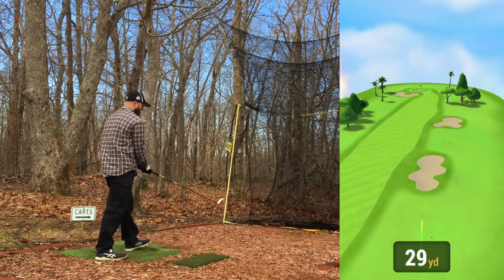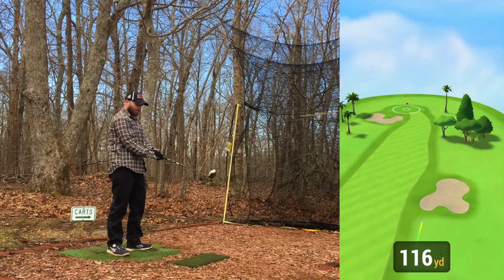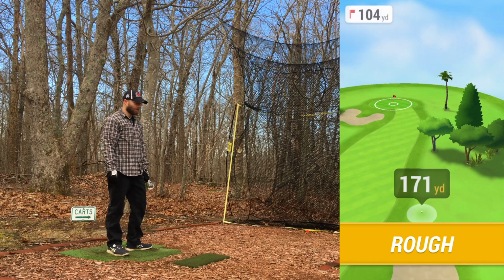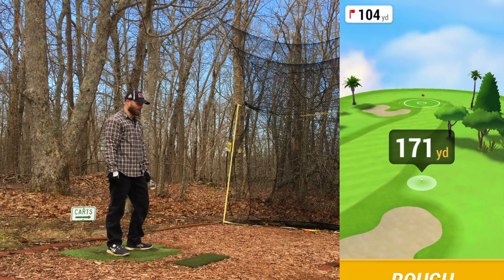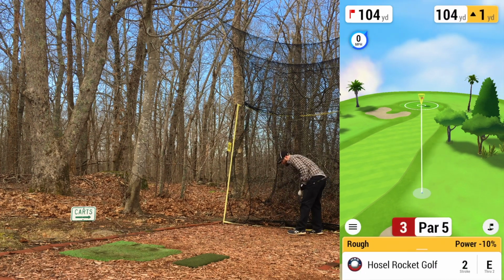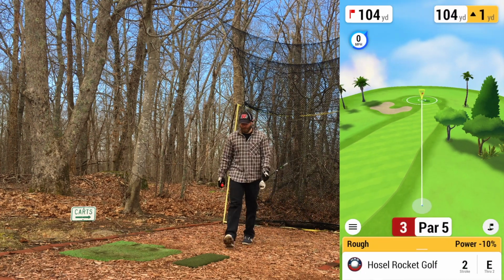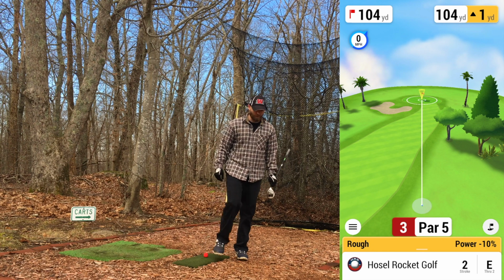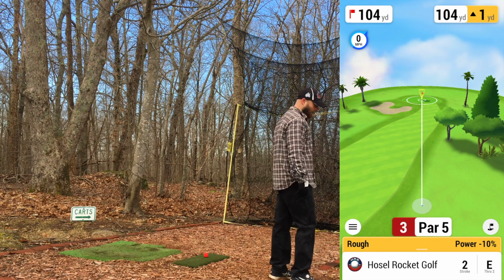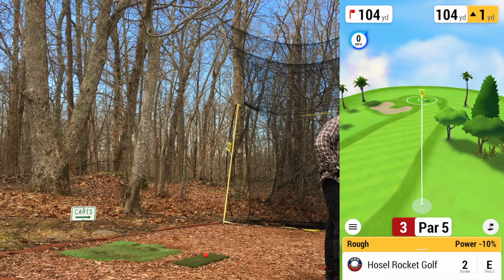Nope. Club twisted when I hit that. That's low and left. Wow, and it came back right. I don't know about that. Garmin had that reading coming out left, coming back way right. Maybe it did, I don't know about that. That one felt like the club twisted when I hit it. Seemed like it was gonna be low and left. Either way, 104 left, at least it's a par 5, so we stick this on the green.